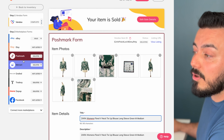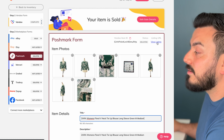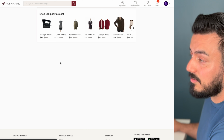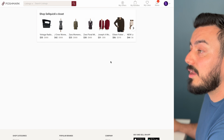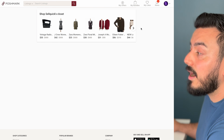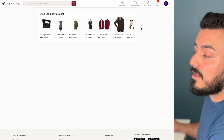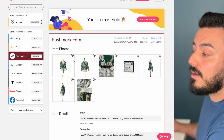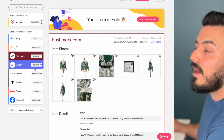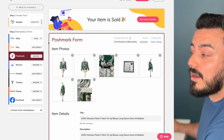So then what you do is you go through, find Poshmark on the tabs for marketplaces. Then I go through, view the listing. In this case, it does not exist because it already got deleted. But if it was there, I'd be able to get onto the listing and automatically go through and edit, change the size, so then I can delete it. Again, just a great way where Vendoo puts everything in one place. So delisting, just as you saw, it was a click of a button and I was done.